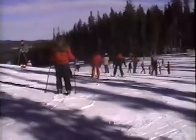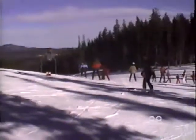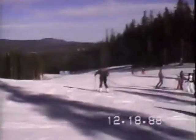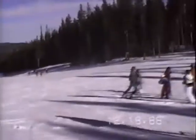All right. Which way are we going to go, Mr. Jones? Well, let's see. I don't know which way do y'all want to go. This way. Are you going to go to the bus? Yeah. You're just going to get everybody. I'm going to pass y'all. I'm going to ski and pass y'all. Bye.